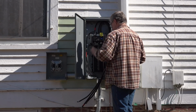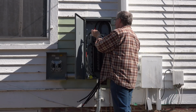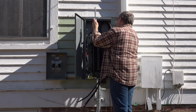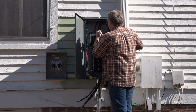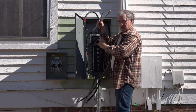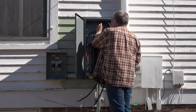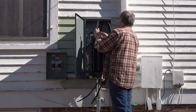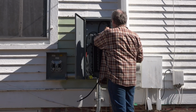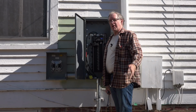Okay, safety covers off. And we'll undo the lugs. Easy does it. This probably will just come right out. There it is. There's one. There we go. We're right back where we started from.